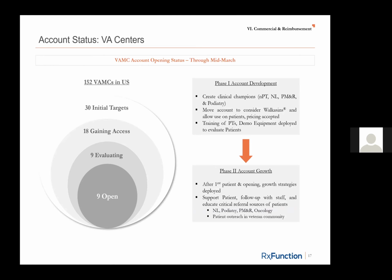So in the fall of 2019, we took our first 2 large territories and targeted 20 VA centers in those territories. And since that point in time, we've added 2 additional independent reps in the Pacific Northwest, adding 10 more targets. So this is a little bit of a progress report on opening those centers.